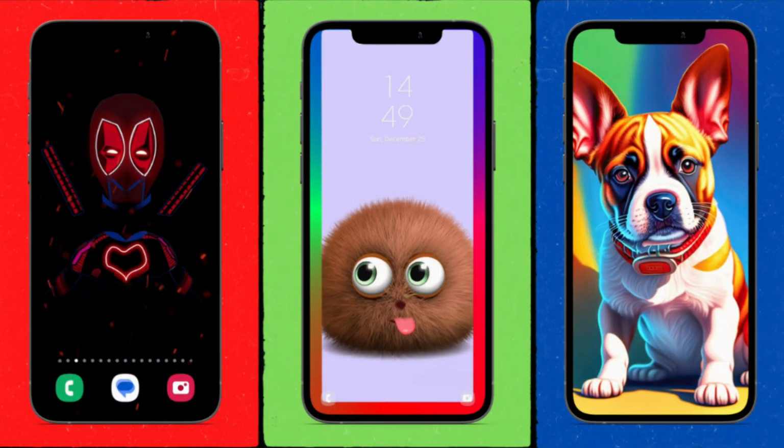So I showed you the most amazing wallpaper apps for a mobile phone, which you can use to enhance its look to the next level.